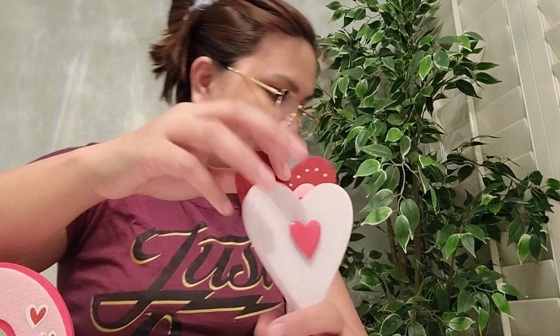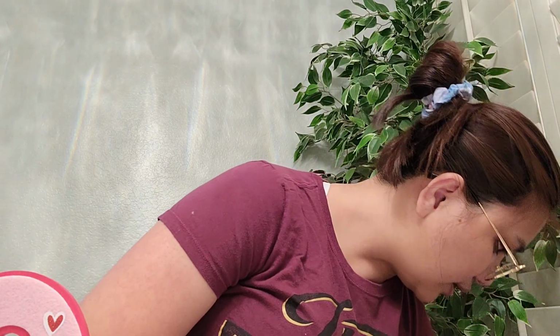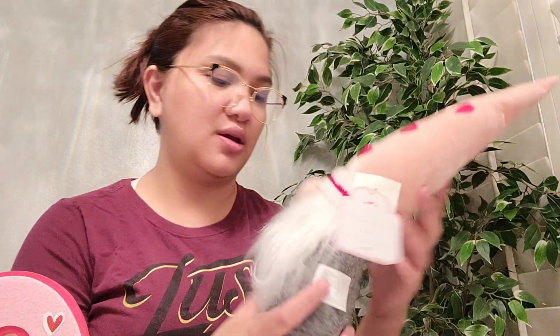Also from Target, $5 each. And this one is like a heart and XOXO, and this one is XL big. So they're not really the same height. Okay. And then I think that's it that I got from Target. And then from Home Goods, I did get this one.